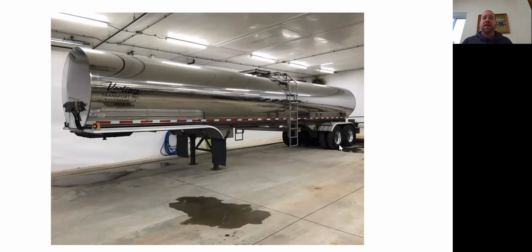That's our 8,000 gallon milk tank. We're doing about 2.5, actually, we just touched over 200,000 pounds a day out of the robots, and things are going pretty good.